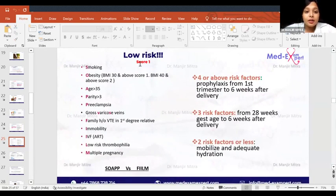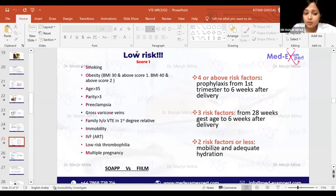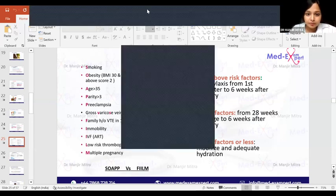So low risk factors. Now, for each of this long list of factors, we score the patient 1. Okay? So: smoking, obesity, age, parity, preeclampsia, varicose veins, family history of VTE in a first degree relative, immobility. Immobility means paraplegia. It can mean pelvic girdle pain as well. Pelvic girdle pain is a very nagging painful complaint that some patients have due to laxity of joints during pregnancy, and it is actually immobilizing. That will also come under immobility. Then IVF, low risk thrombophilia, multiple pregnancy. Okay.